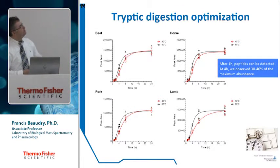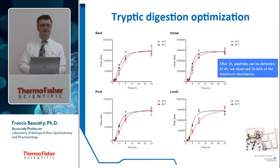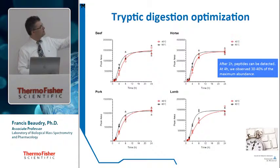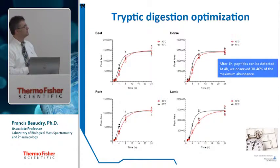After that, we did look at the optimization of the trypsin digestion. What you see is a very typical enzymatic reaction profile, a kinetic profile. There's a starting point where the slope is quite high, and at one point it does saturate and it stops. In fact, the reaction is most likely saturated at all times because you don't have enough trypsin for the entire proteins that are present in the sample.